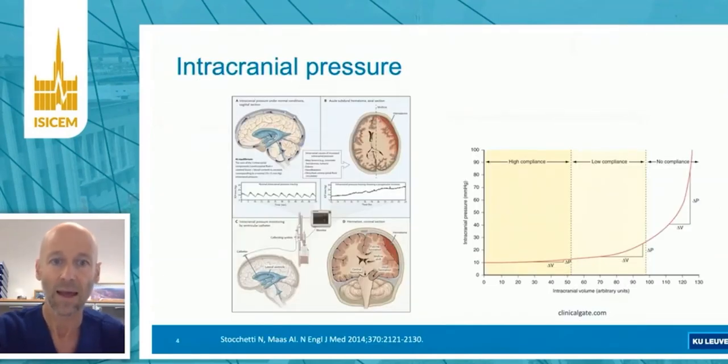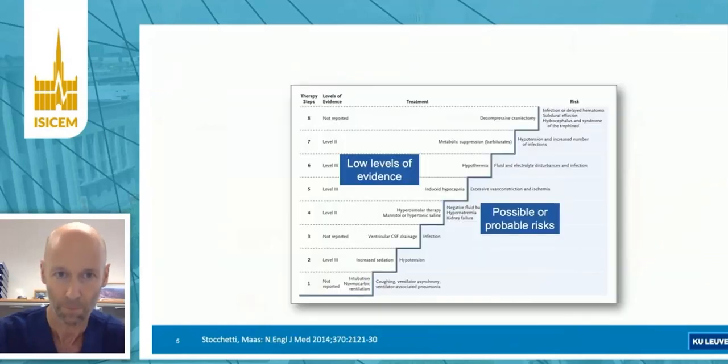And one of these very important parameters we follow in acute brain injury is the intracranial pressure. And we do this for two reasons. One reason is that we want to detect impending herniation. And the other reason is because we want to use this signal to optimize perfusion.